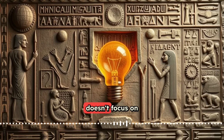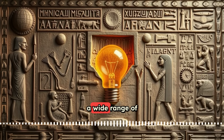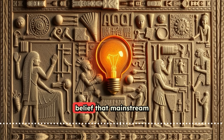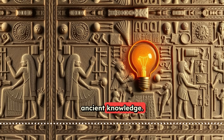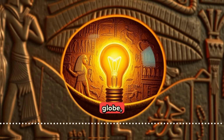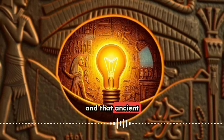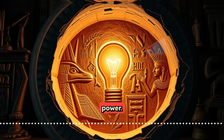While the book itself doesn't focus on the Dendera Light, its popularity helped pave the way for a wide range of alternative theories, all of which operate under a central belief that mainstream history underestimates ancient knowledge. More recent theorists have integrated the Dendera image into claims that ancient power grids once spanned the globe, that monuments were aligned for energetic purposes, and that ancient temples may have doubled as energy reactors, transmitting wireless power.